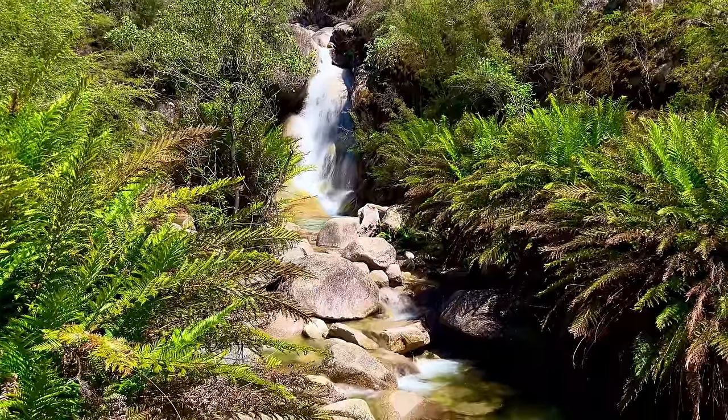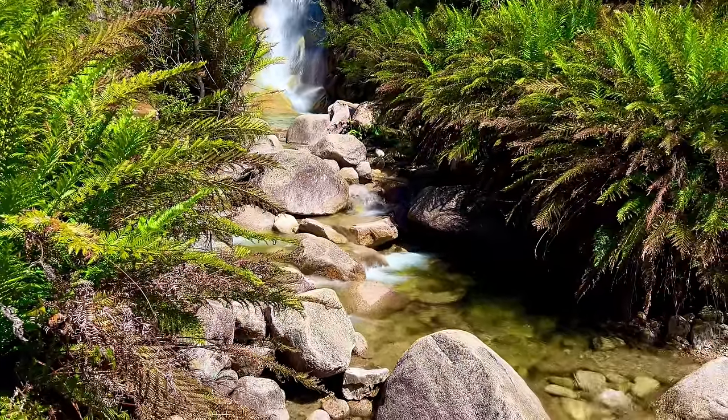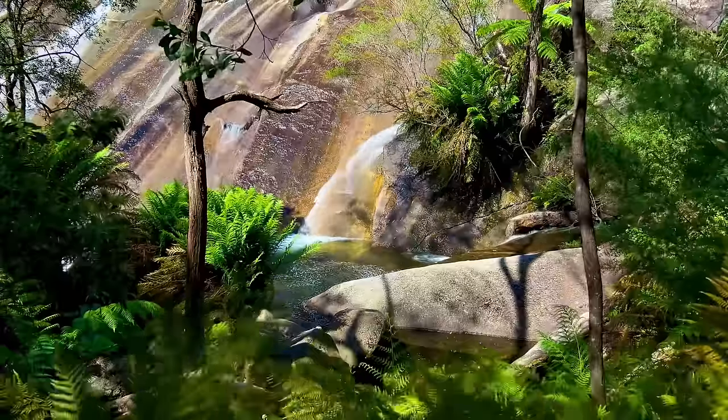This first waterfall is called Ladies Bath Falls, and a lot of people do come to this one to swim. And then the second waterfall is called Euroben Falls, and it sits at a whopping 42 metres high.